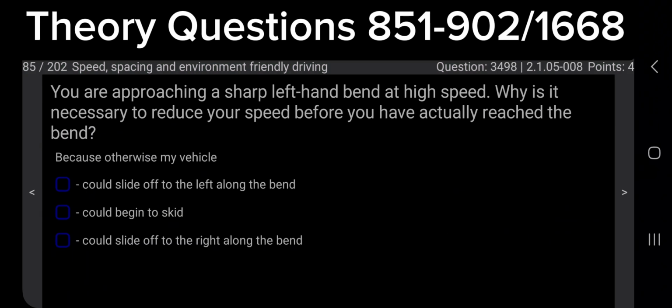You are approaching a sharp left-hand bend at high speed. Why is it necessary to reduce your speed before you have actually reached the bend? Because otherwise my vehicle could slide off to the left along the bend, could begin to skid, could slide off to the right along the bend.